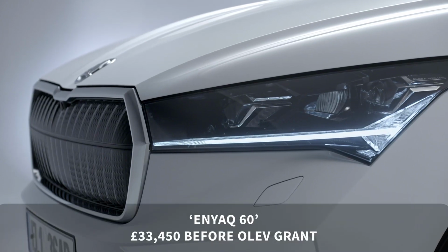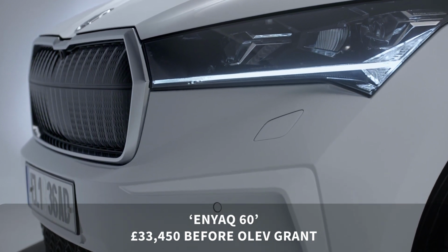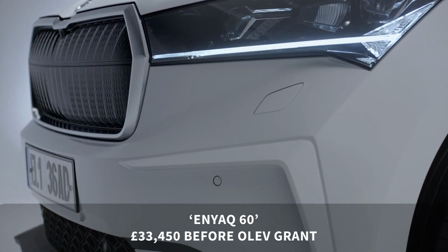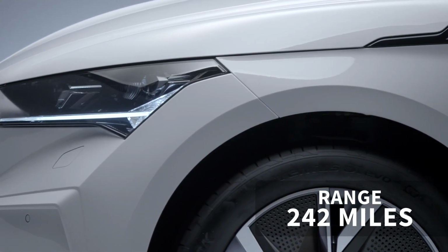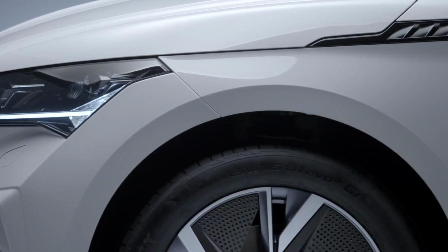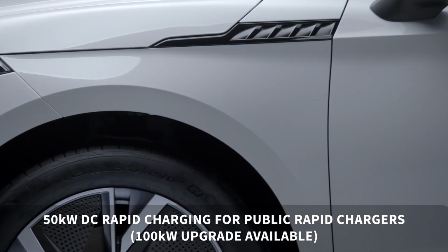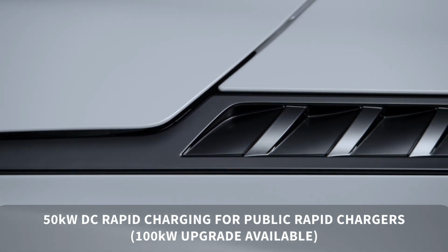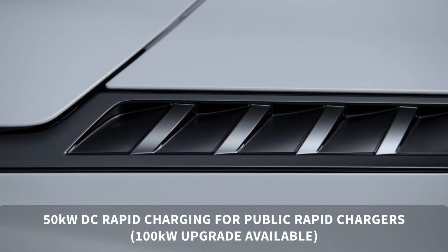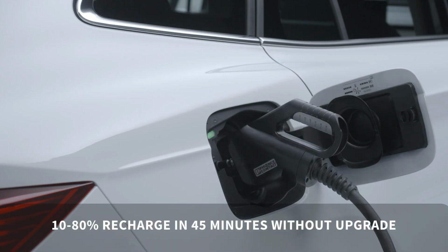You have the Enyaq 60. This is the entry-level model starting from £33,450, and that's before the government grant. It has a 62 kWh battery pack, which is good for a range of 242 miles. You get 50 kilowatt DC rapid charging as standard for use with public rapid chargers, but you can upgrade this on the Enyaq 60 model to 100 kilowatts to take advantage of those more powerful rapid chargers that are popping up across the UK. For a 10 to 80% recharge here, you're looking at around 45 minutes if you don't upgrade.